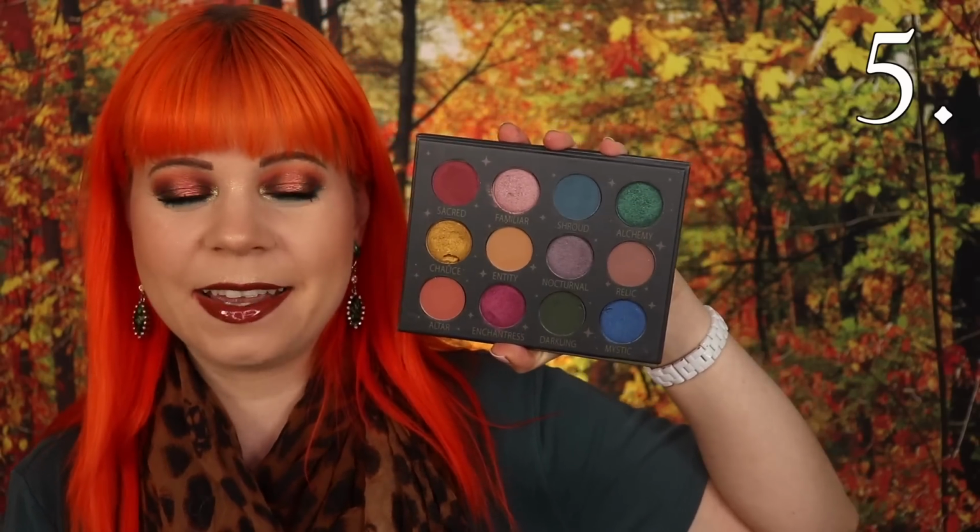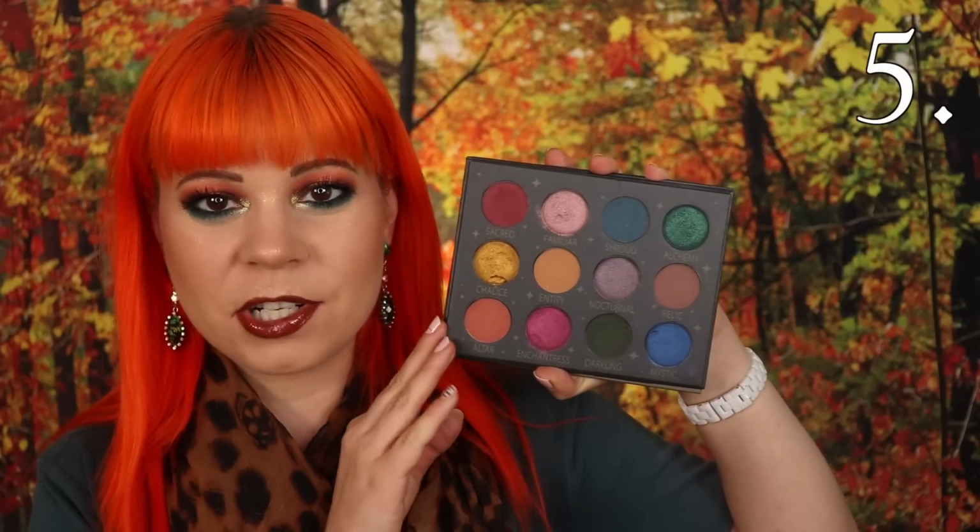Next up on my list is the Arcana palette by Shroud Cosmetics. I love this palette. This is amazing. If you haven't seen this palette, here's what it looks like, obviously. This is very much fall for me.